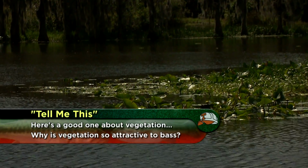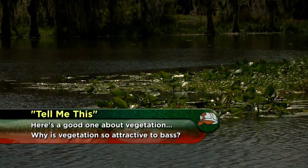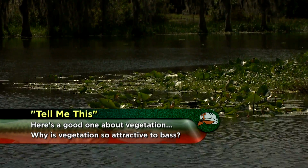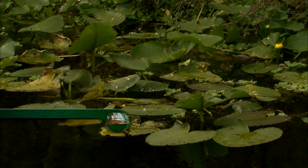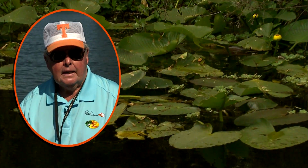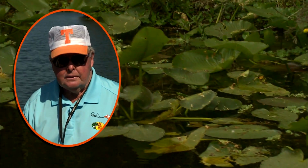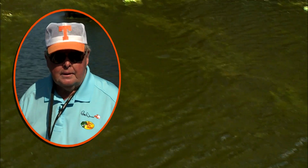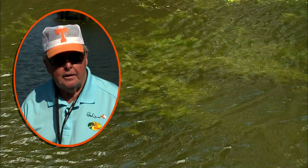Alrighty, here's a good one about vegetation. Why is vegetation so attractive to bass? Vegetation is attractive to bass for several logical reasons. It produces oxygen, it's essential for life, it provides security for bass, it attracts food, it purifies the water, provides shade, and offers an edge. It's fish haven to which bass and other things gravitate to.